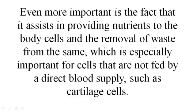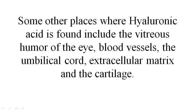Even more important is the fact that it assists in providing nutrients to the body cells and the removal of waste from the same, which is especially important for cells that are not fed by a direct blood supply, such as cartilage cells. Some other places where hyaluronic acid is found include the vitreous humor of the eye, blood vessels, the umbilical cord, extracellular matrix, and the cartilage.